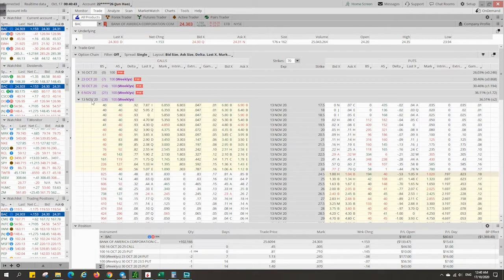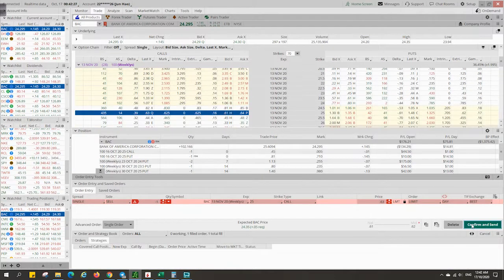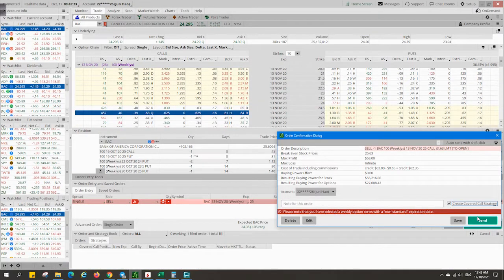Right, and if we go further out, let's say on the 13th of November, 25 strike is going for 62 to 64 cents, just slightly more than if we were to sell weekly. That's because volatility is much higher during this week, and I guess that's probably because election is around the corner. And since our underlying shares is at a purchase price of 24.55, I'll just go ahead and sell the 13th November 25 strike call for BAC. And let's do a quick calculation for this. Let's say we take the midpoint, that will give us a premium of 2.5%. So not that big of a deal, but let's go for it either way. All right, and send it out.